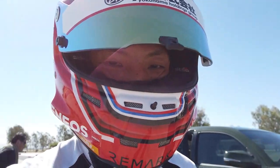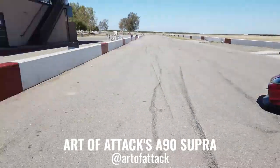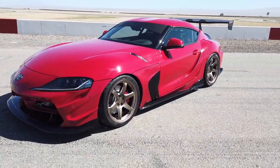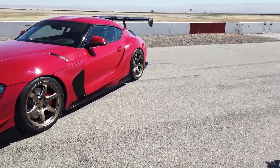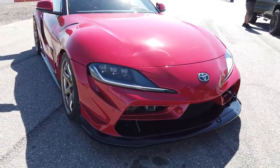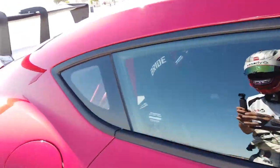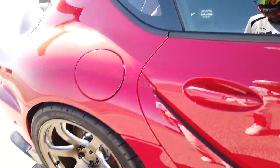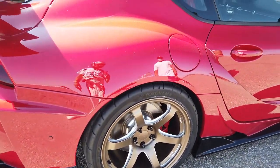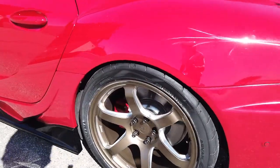So I'm gonna jump into this car right here. Supra in red. Is it pretty stock? I'm not sure actually. But I know it has a brand new Ings body kit. Okay. Brand new Ings body kit. Yeah, I think the first one. Looks really cool. Yeah. Has a Cusco RSR roll cage. It's got the roll cage. Bride seats. Let's see. Oh, it's alright. And Voltex wing. So it looks like it's chassis mounted. Okay. It's got the TD6, our new Titan 7 wheel. It's got the new Titan 7 TD6.